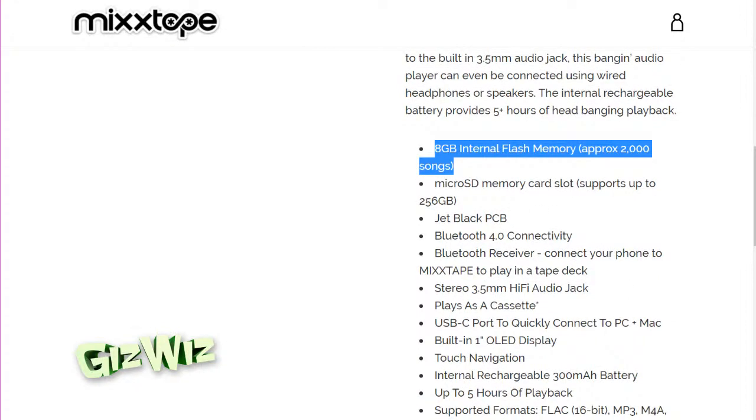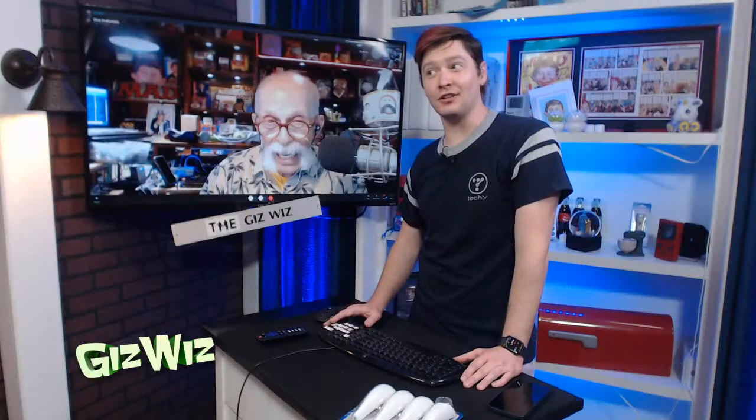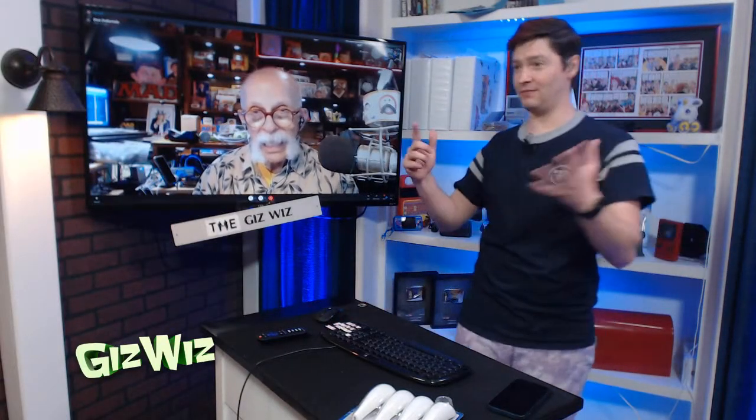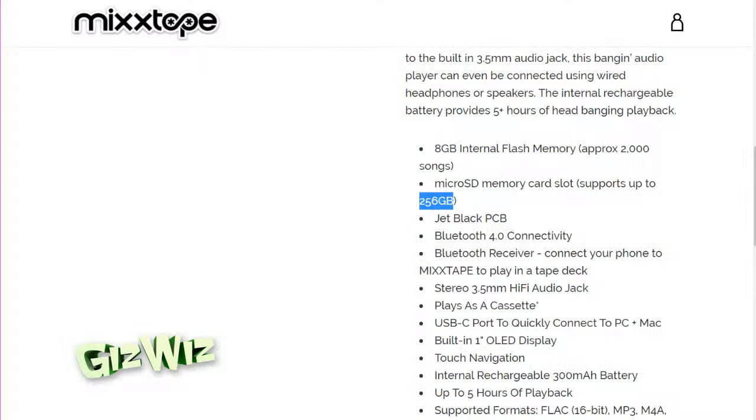Yeah. And a micro SD card slot. Holy cow, up to 256 gigabytes, which is funny because those are not that difficult to get nowadays. Like I'm running around with my camera with 128 gigabytes on the card because they're just not that expensive anymore. So you could easily make that huge.